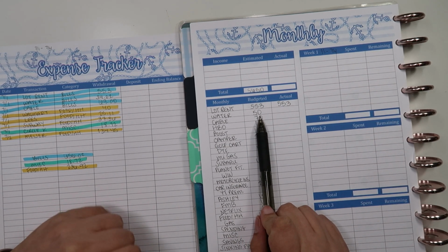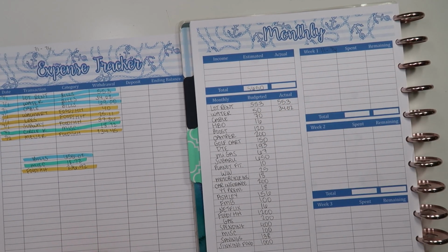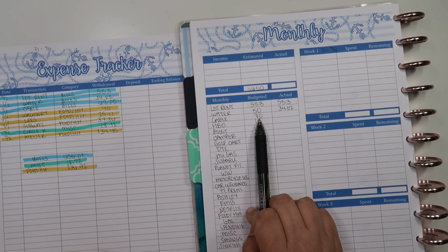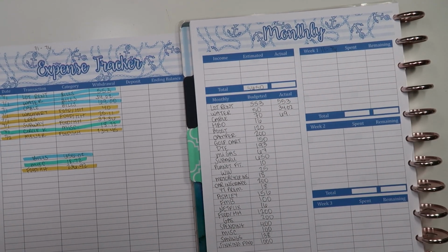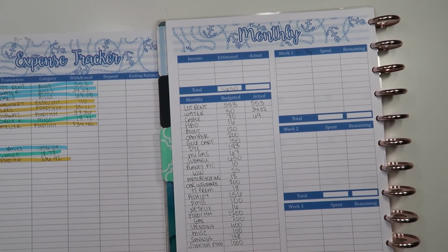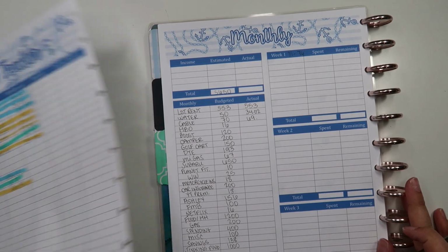For water, we budgeted $50. You can see here we spent $34.02, so that came in under budget as well, which is good news. And then for cable, $70 is what we budgeted, $69 is what we spent. So we are good to go there. Okay, so that's it for the bills that we paid in that first week. It was only a couple of days, so we didn't have too many bills to pay in that time period.